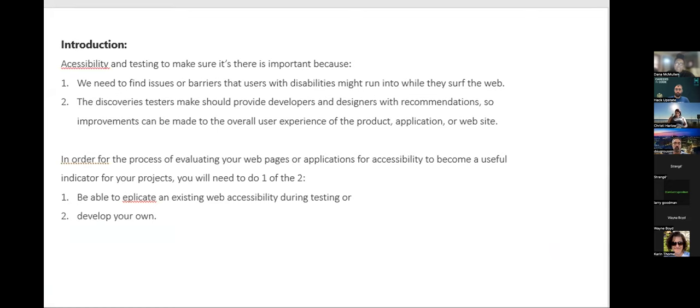So accessibility and testing is important because it helps you to find the areas that someone with a disability might run into when they're surfing the web. And the discoveries that we as testers make provide developers and designers with recommendations so that improvements can be made to the overall experience of the product, application, or website.